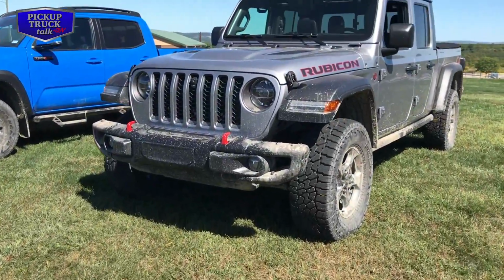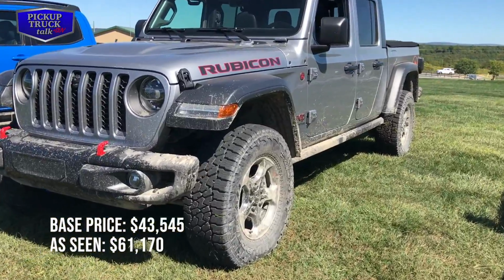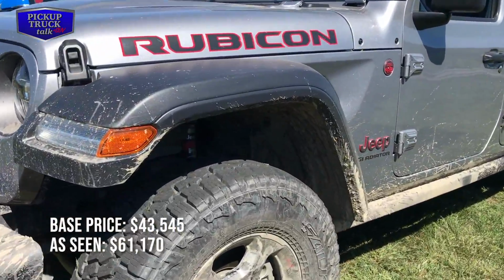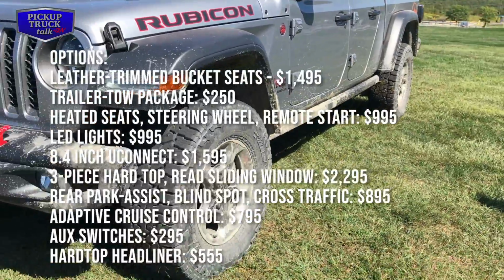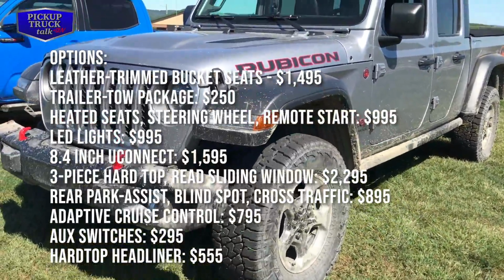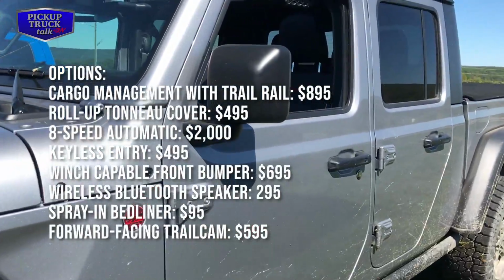This gnarly machine is the Jeep Gladiator Rubicon. We can see we have the biggest off-road tires here, I believe, out of the group. We have some Falcon Wild Peaks. All these tires are aired down. These are down, I think, to 15s. The Ford is like 20, Tacoma is like 20, and I think Colorado is like 18.